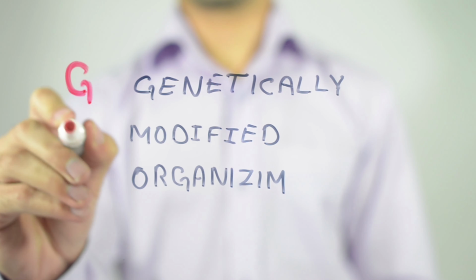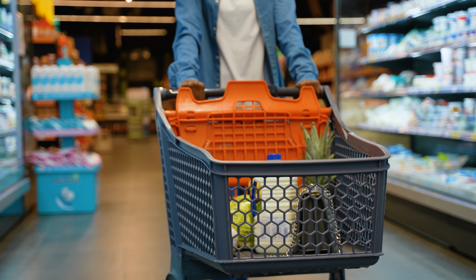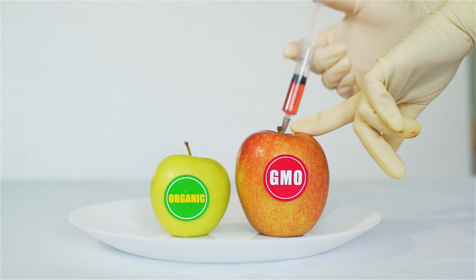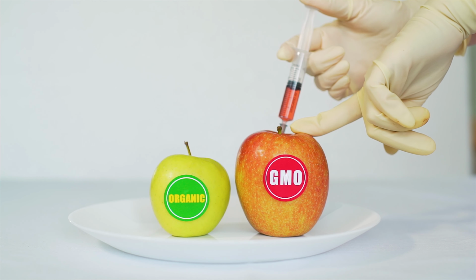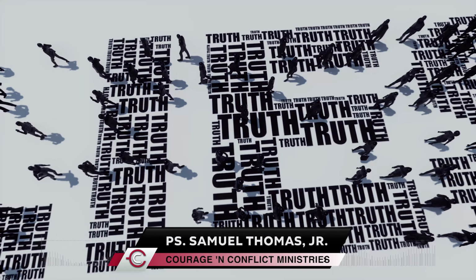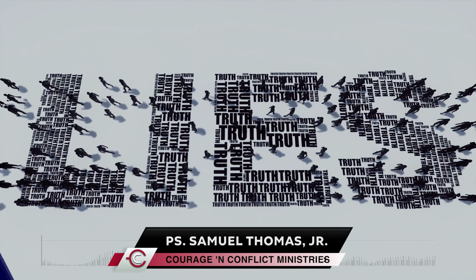Genetically modified foods are everywhere. Even when it says organic, it's not necessarily organic. I mean, there's so much deception going on. But then again, Jesus told us that. And if we enter each day thinking that everything is just, we can believe what's coming at us, we can trust what is being said, we are most naive.